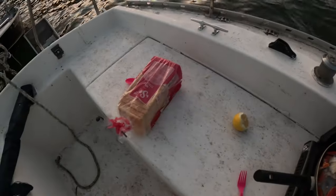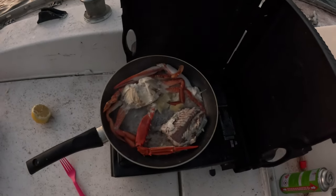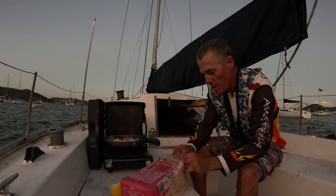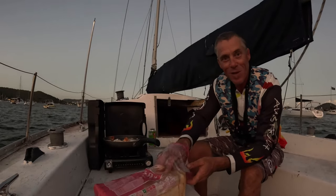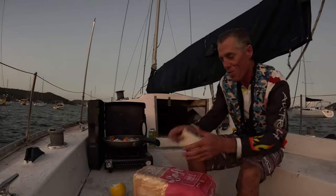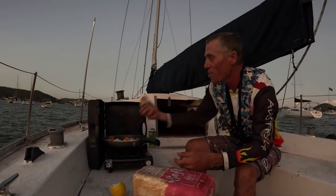I'm glad I found that loaf of bread. Bought that on the way. And yeah, forgot about it. Stoked. I'm gonna have my little hobo's delight here. Alright, let's get into it, guys. It's amazing when you're hungry how much you look forward to the simple things. I'm just gonna start with a bit of bread and dip it in that juice. It's just salt water and lemon and the tailor and crab juice.